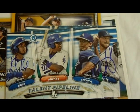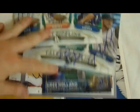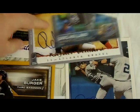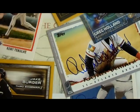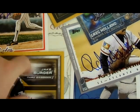So, in closing, I will be getting back to getting Through the Mail Thursday videos put together, but these are kind of a combination of through the mail and in-persons, and I really enjoy collecting these 5x7 cards. And hopefully I'll be able to finish off Burger.